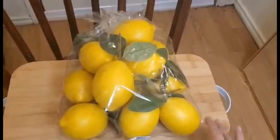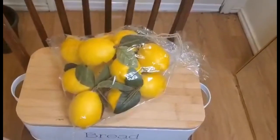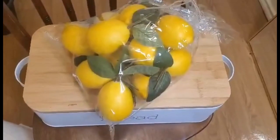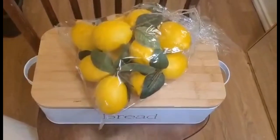I'm going to use them a lot. I love them with the green leaves. These were $19.99. They're going to last a long time, of course. I can use them as decor again and again, so it's perfect.